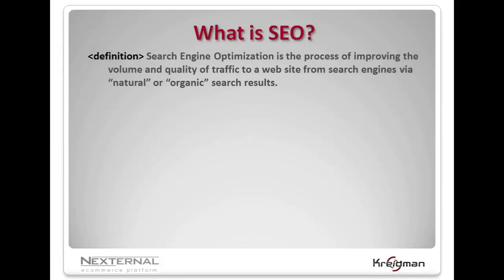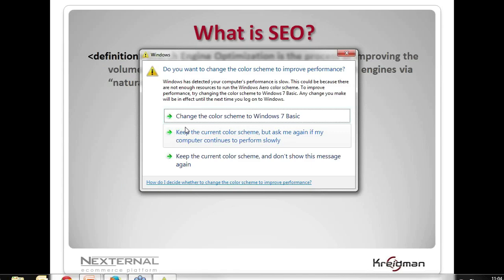So what is SEO? I'm going to start real basic. Search engine optimization is the process of improving the quality and the volume of traffic from search engines. You guys might know it as natural search or organic search. The others is paid search or AdWords, things like that.